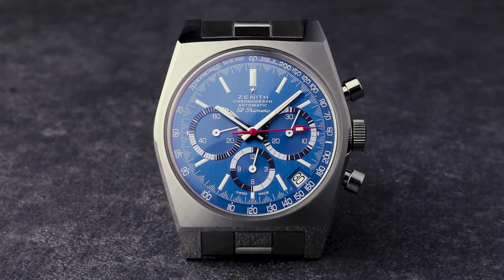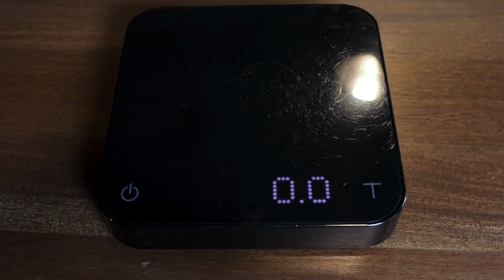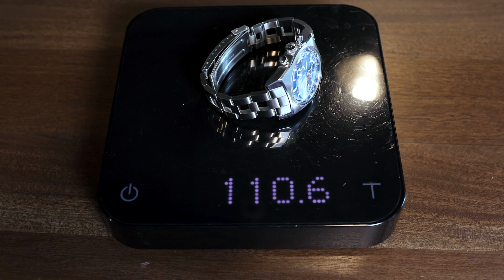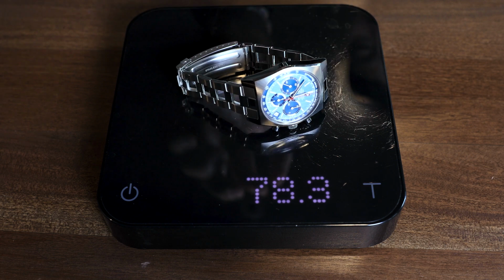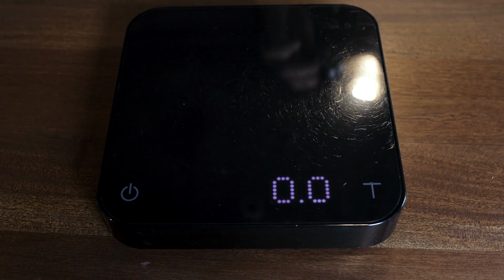You don't have to take my word for it because Summit has presented us with a scale. So let's measure them for comparison. Here we go, we're going to put the steel watch on the scale. You can see that's 110.6 grams. Now let's put on the CoverGirl Airweight in grade 5 titanium and see how much that weighs. That's 78.3 grams, which is a significant difference from the steel watch.